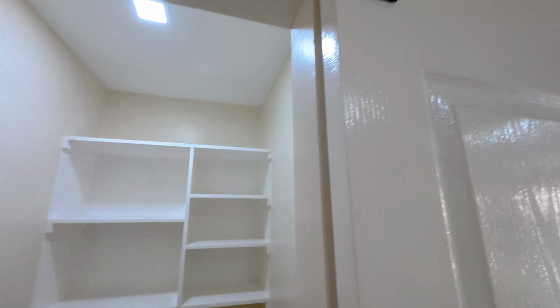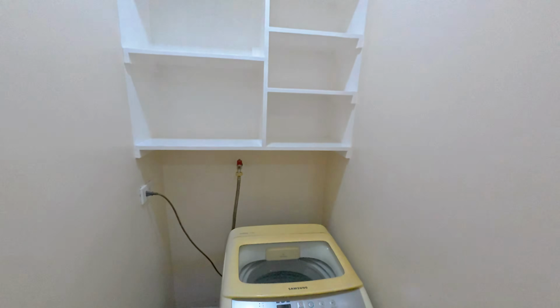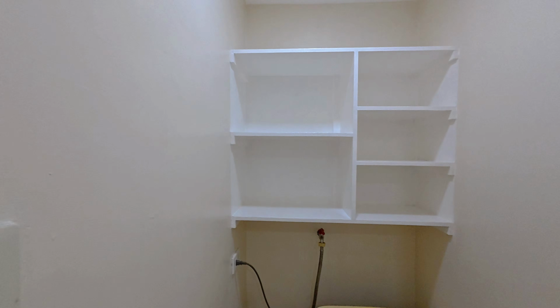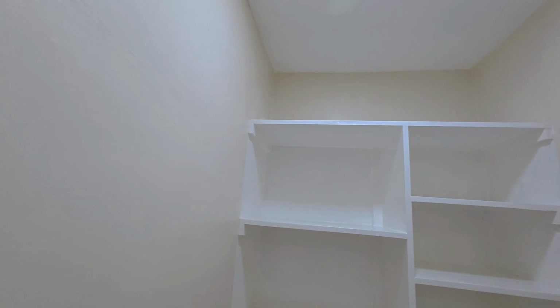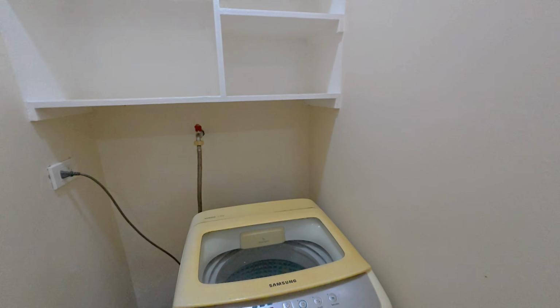And it's your laundry area. You have a washing machine, shelving to put your detergent and things. No issues whatsoever in this room. Very clean. It's ready to go.